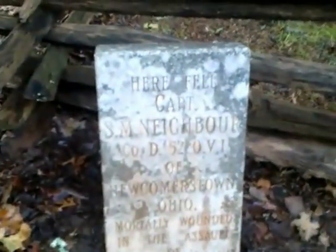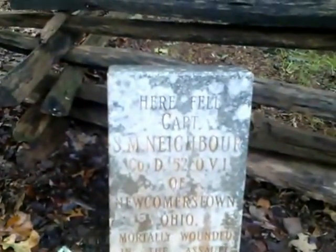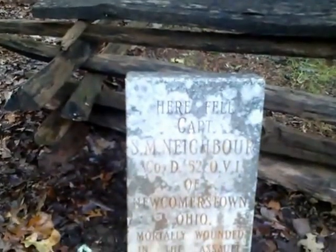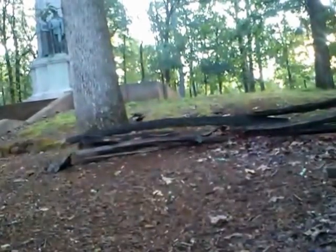Alright, and this is something here that I don't think I've ever seen before till today. This here says, "Here fell Captain S.M. Neighbor, Company D, 52nd Ohio Volunteers of Newcomerstown, Ohio, mortally wounded in the assault of June 27, 1864." This is where he fell. Apparently during the charge going up the hill right there. Trying to get over.